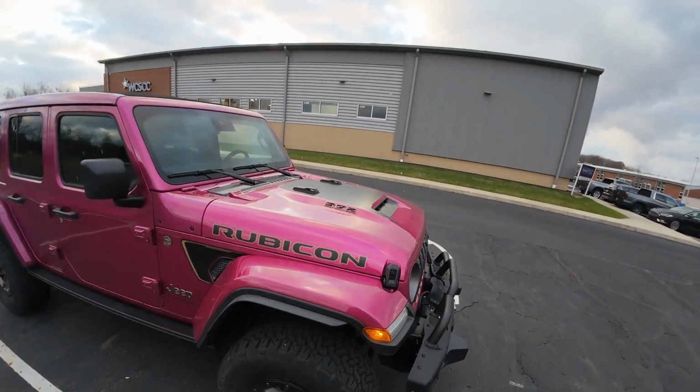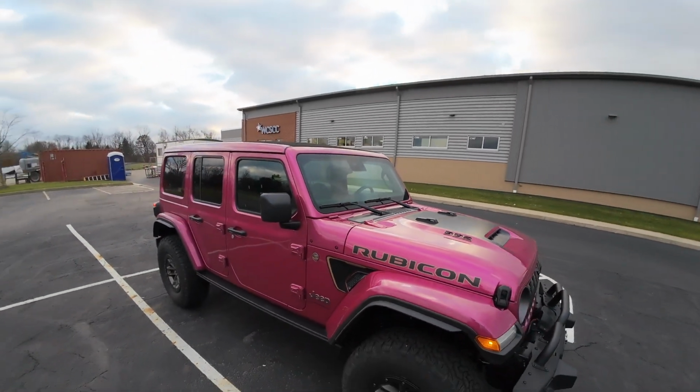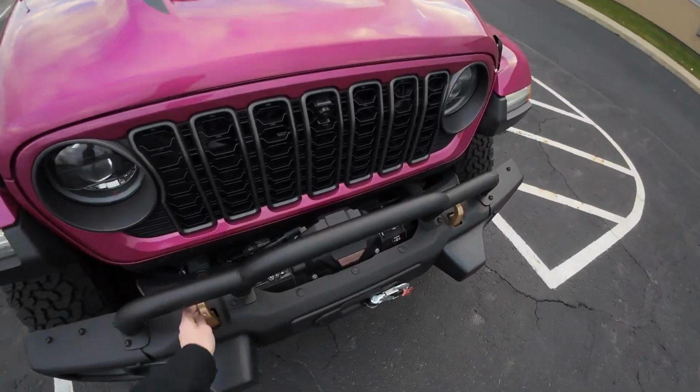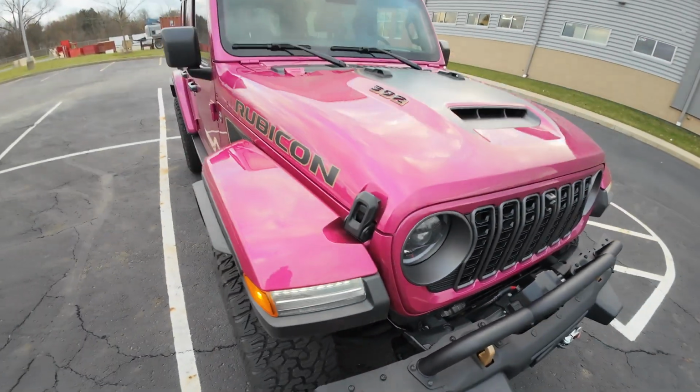You got the Final Edition decals on the side here. Special 392 badging up front, very, very sharp. Steel bumpers front and rear, tow hooks, Ward winch. I mean, this has all the off-road goodies, a revised suspension to accommodate the power from the 392.